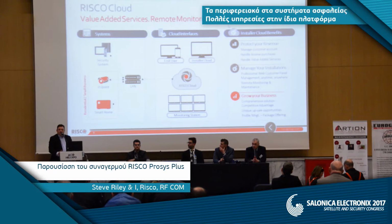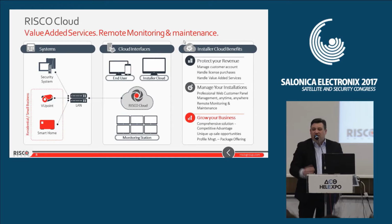Okay? The Risco cloud does four things. Number one, it's an alarm receiver. Number two, it's an end user interface. Number three, it's an installer tool interface, so you can do installation, adaptations, and maintenance from it, and also manage your base. And number four, it can also work with CRM systems, and there are different things like billing modules and estate maps for you to work with, so there are more tools on the Risco cloud all the way through.